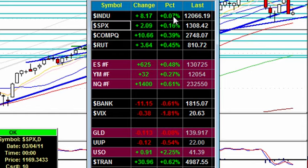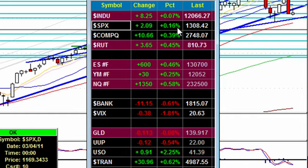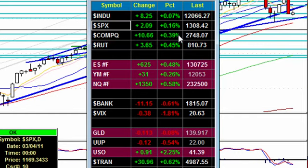We have the Dow barely in positive territory, the S&P just barely more than that, but you do have the Nasdaq up 0.4%, and just a shade above that you have the Russells. So you have the Nasdaq and Russells showing some strength here, but the banks lagged the broad markets all day long, 0.6% in the red.